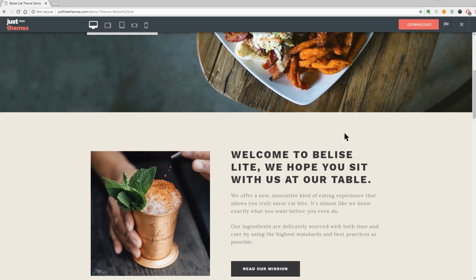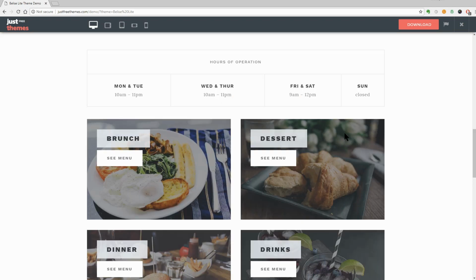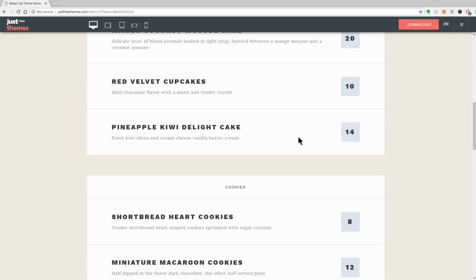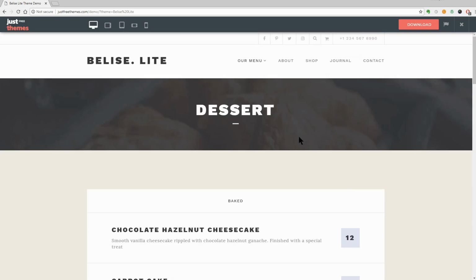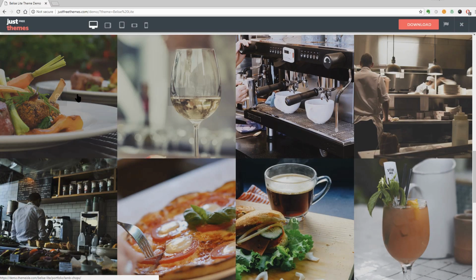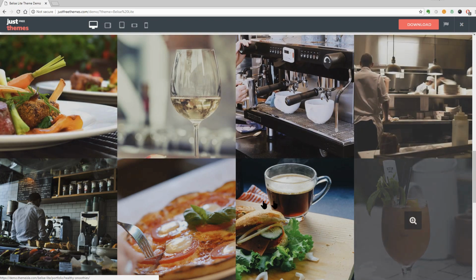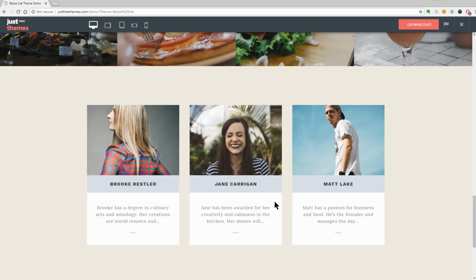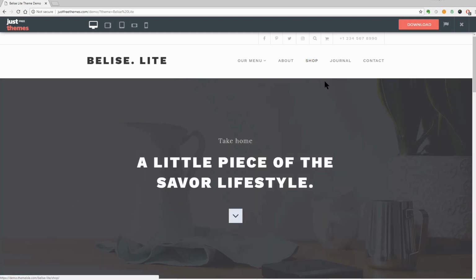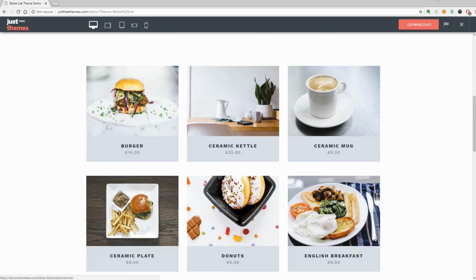Belise Lite is a clean and minimalist WordPress theme for restaurants and food websites. It provides a responsive design, nice food menus via Jetpack plugin, an events section, and a beautiful portfolio also integrated with Jetpack. You can use Belise Lite to make your restaurant look stunning in the online zone. Apart from that, the theme is good for e-commerce because it is WooCommerce ready.